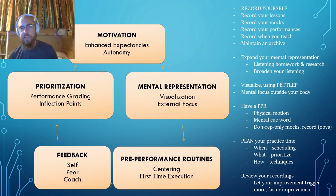Because most of us have a finite amount of time that we can practice, so we want to get the most that we possibly can. We want to squeeze that fruit of practice as tight as we can to get the greatest return on it. And then review your recordings, just like an athlete watching film after a game. Let your improvement trigger more, faster improvement.